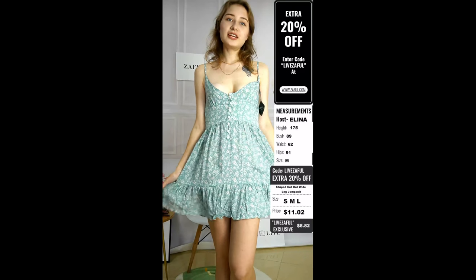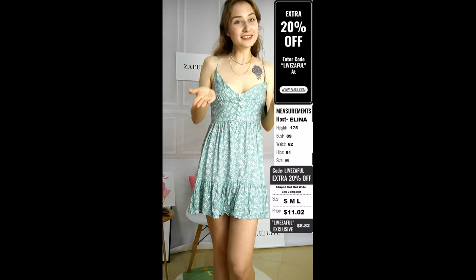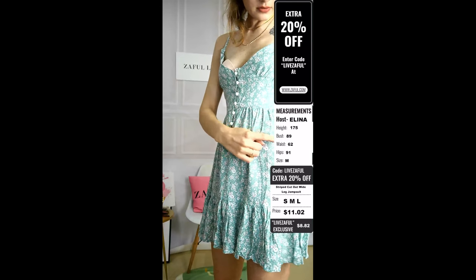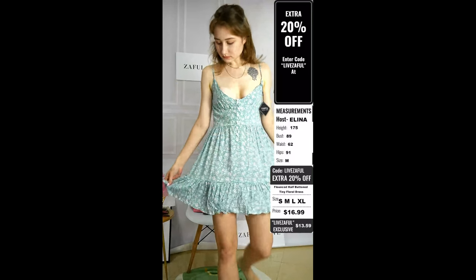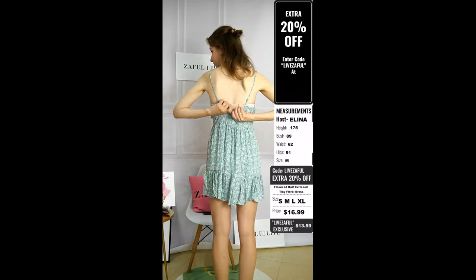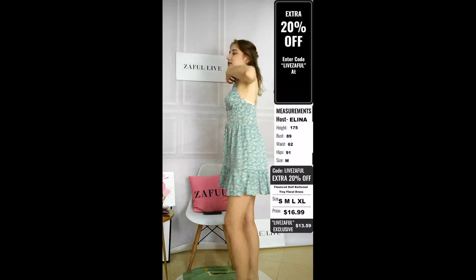A-line mini dress, so girlish. I would like to wear it to go out with my family, with my parents, or go for a picnic. Yeah, it will look nice. And I really like this flower print, small and big flowers, and they have a lace here.